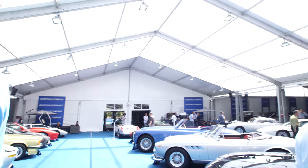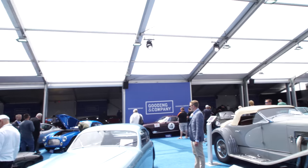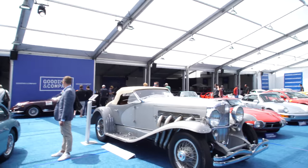If you guys are ever in Car Week or in Monterey, Carmel, whatever it is, be sure to come to Gooding, RM, and enjoy all the auctions, to be honest. Even I think Mecum is going to have a few exotics. So that's going to be pretty crazy. We should go to that. But let's go ahead and walk around and continue.